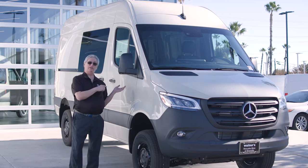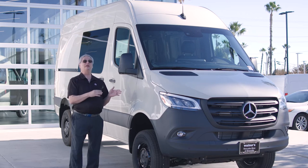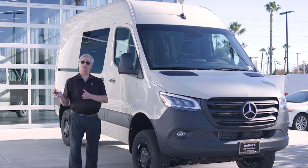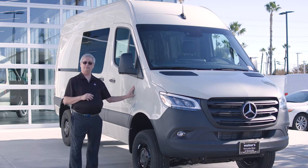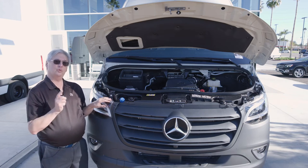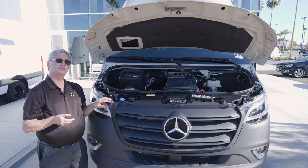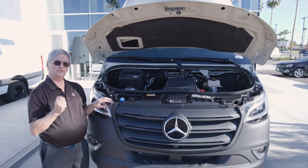For last year, 2022, we still had the standard four-cylinder diesel engine. That still carries over to 2023. So you've actually got two engine choices this year for 2023. It just depends on what your needs are going to be. Now, with the six-cylinder diesel engine going away for 2023, a lot of longtime Sprinter users have been concerned that there might be a lack of power for the big jobs.